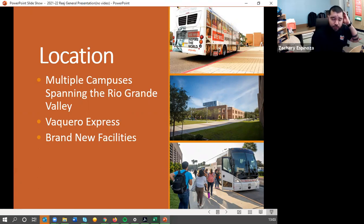Each bus, even the smaller buses, has Wi-Fi. They have air conditioning, which is really important in South Texas. They also have comfortable seating and outlets to charge your mobile devices, right? So we give the tools to students if they choose to travel. They could do their homework, they could catch up on assignments, or if they want to, they could just take a nap or watch Hulu or Netflix. It's really up to them, but we do give them the option to do so.